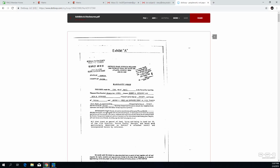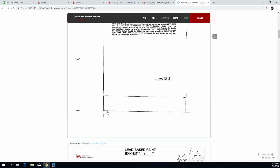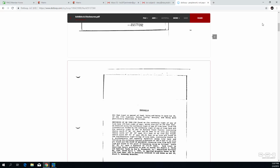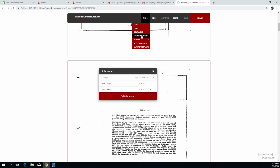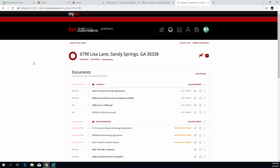And this one I would, let's see, so I would, split document. But I don't know how, so we're not gonna do it there, but obviously it can be done. You just tell it what page and then it'll split it. Okay. So, are we ready?